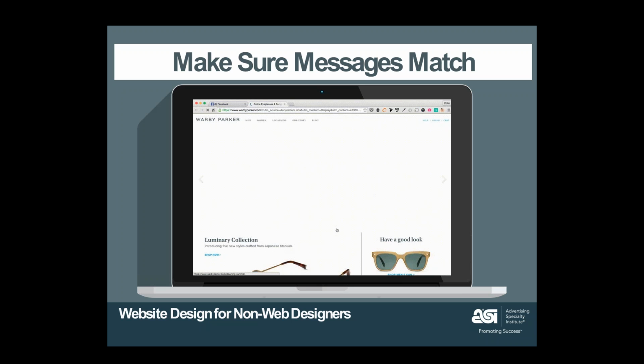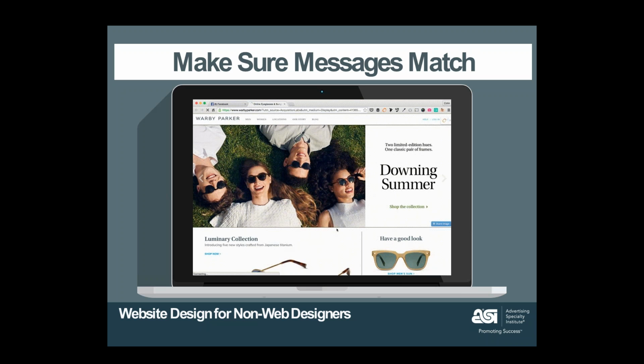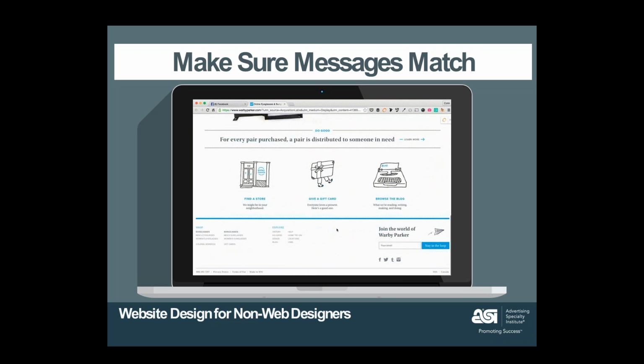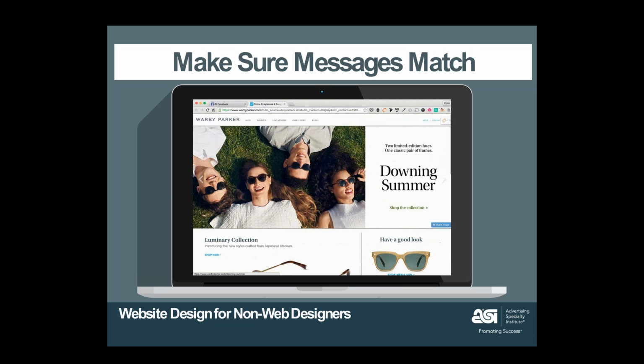Really what they should have done is just taken me right to the summer collections. I saw an ad for the summer collection, so just take me right there. Don't give the user that extra step. Don't assume the user wants to take that extra step. I think that's another problem I see with a lot of ads, is people assume that once users get to my website, they're going to know where to go, or they're going to know what to do.